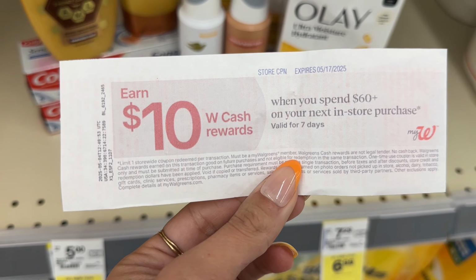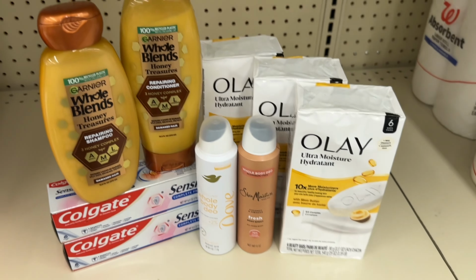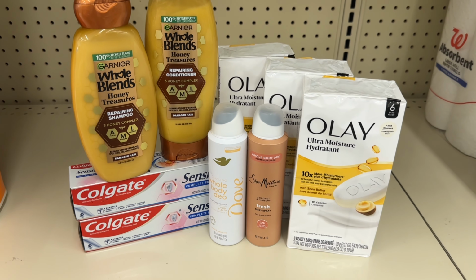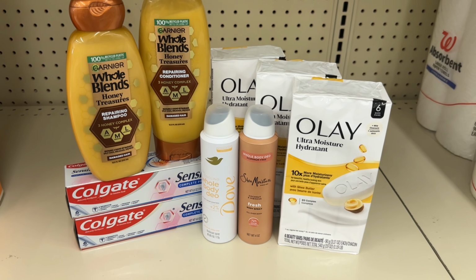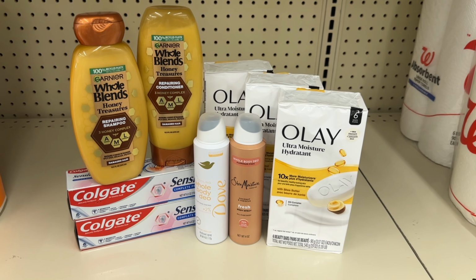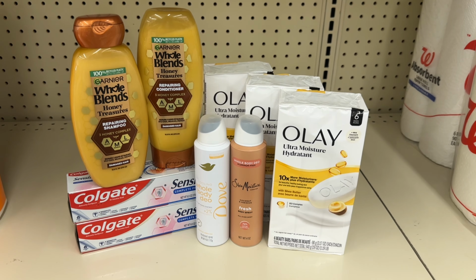If you got this reward last week for spend 60, get $10 Walgreens cash, some of you guys asked me how to use it, and this is what I'm using mine on. All these items total $61.48 before coupons. With the manufacturer coupons we already talked about, that's going to get us down to $37.48. You'll pay that out of pocket, or you will use manufacturer register rewards to lower your out of pocket.